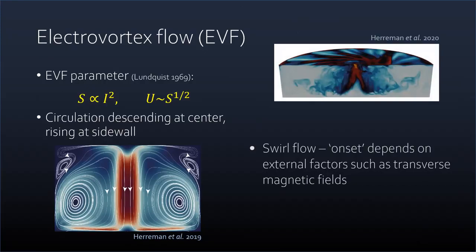The flow can also easily take on other forms though. So for example, if there's an external magnetic field or even something that perturbs the Earth's magnetic field in the vicinity of the electrodes, you can get an onset of something called a squirrel flow, where there's an azimuthal motion that quickly overtakes a lot of the dynamics in the system and makes this jet unstable.